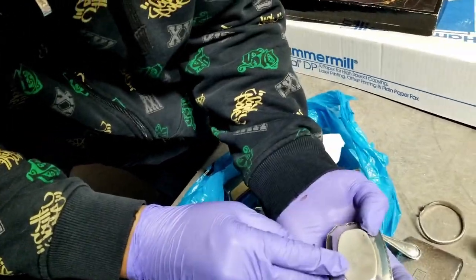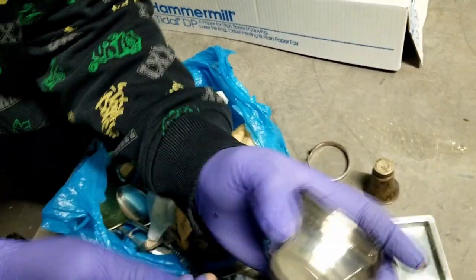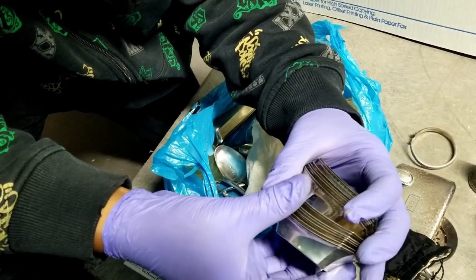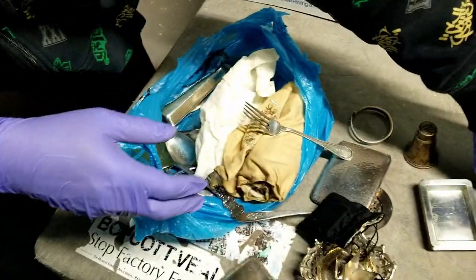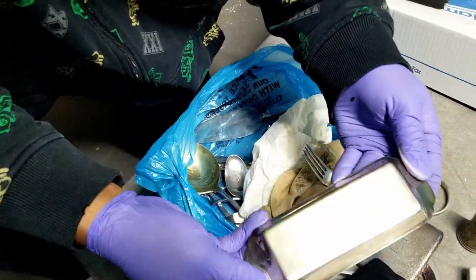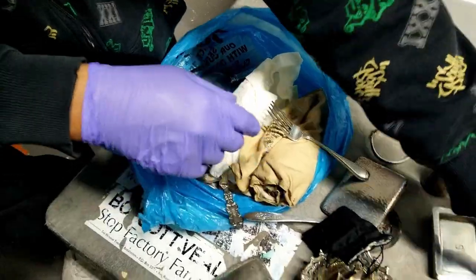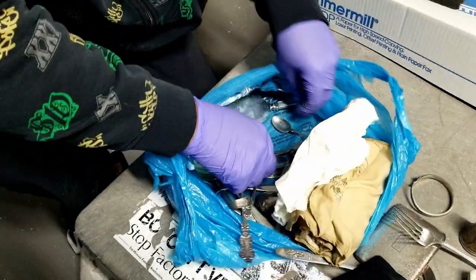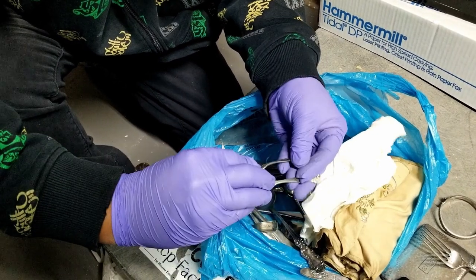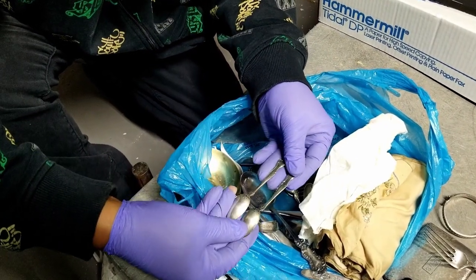These are sterling. Look at that. How many of those are there? There's a whole stack of those. So that's 6. 12. Wow. So those might be little salt cellars. I'm not sure. More sterling. Look at this. Probably the butter dish. Yep. Oh, my God. There's not a whole set of silverware here, but... No, but it's the silver that's important.